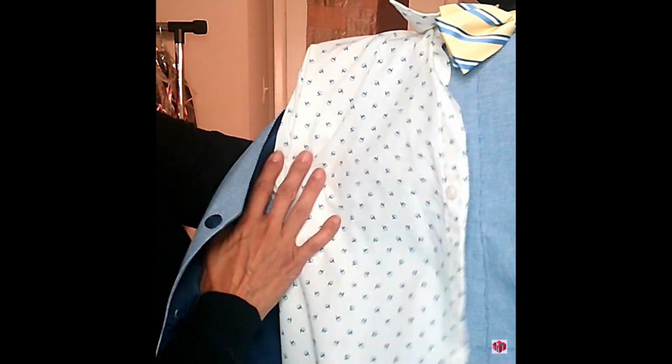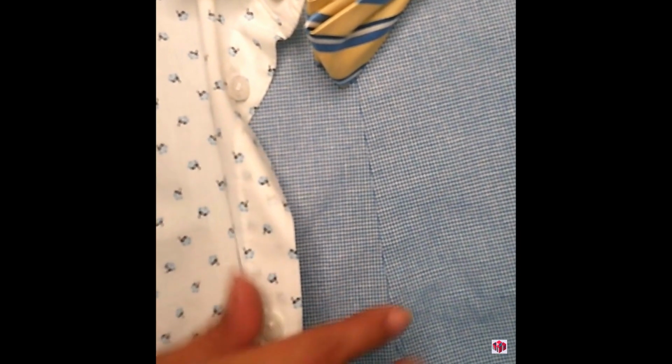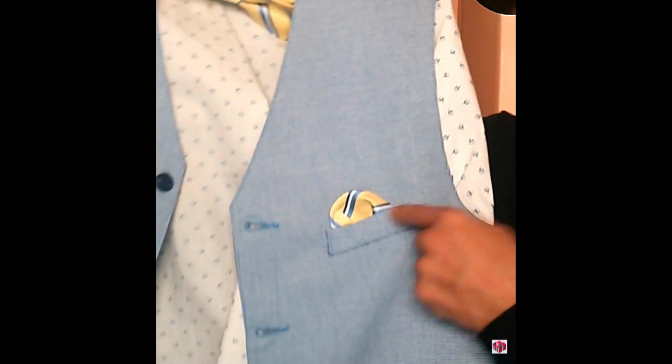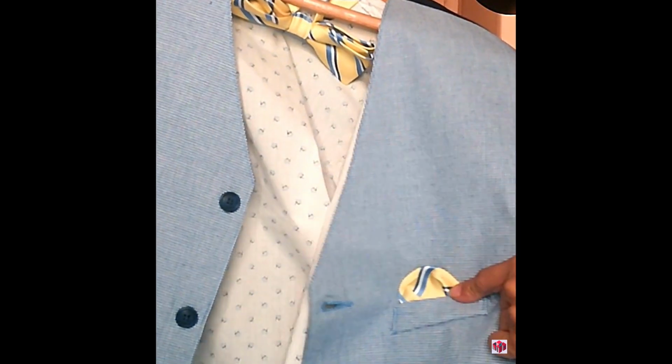And then the shirt also, this pattern is not really a polka dot. It actually has a little bit of a detail to it. So it's two colors within that little dot pattern, whatever you want to call it. Also, you'll notice that the vest has a little matching pocket square. It's not removable, it's actually attached to the vest that matches the bow tie. Very cute, very cute.